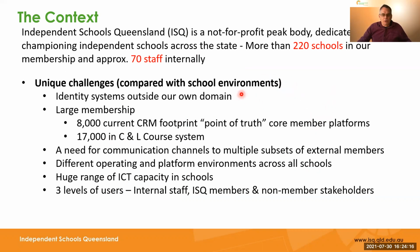SharePoint is SharePoint and 365 is what we picked in the end, and that works very well internally within your domain, but it presents many more challenges when you're trying to bring outside people, which are our members, into it. So that was a big part of this project, getting that all right, and we had a lot of help from consultants. Large membership, 8,000 currently in CRM, and our separate course system, 17,000.